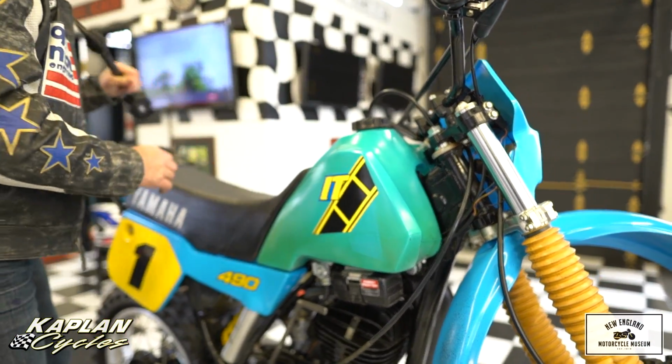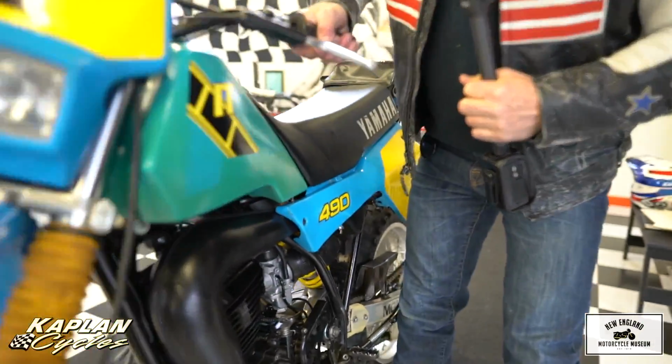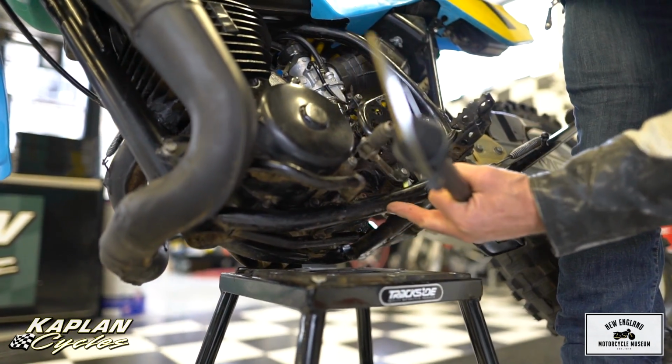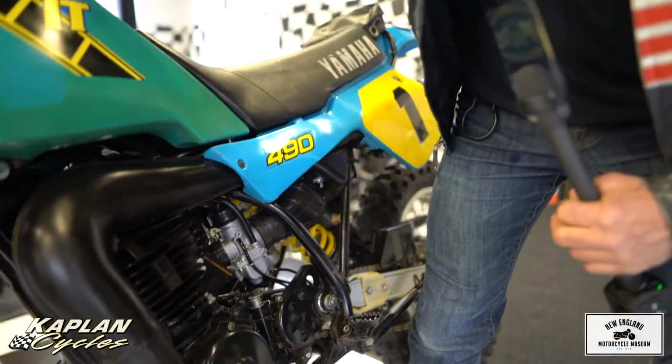Check out the other side. I would say this is probably one of the nicest 490 frames in the country because most of them got hammered to pieces. This side also, mint condition. Not a single dent in the frame. It's perfect. The peg on this side also in mint condition.